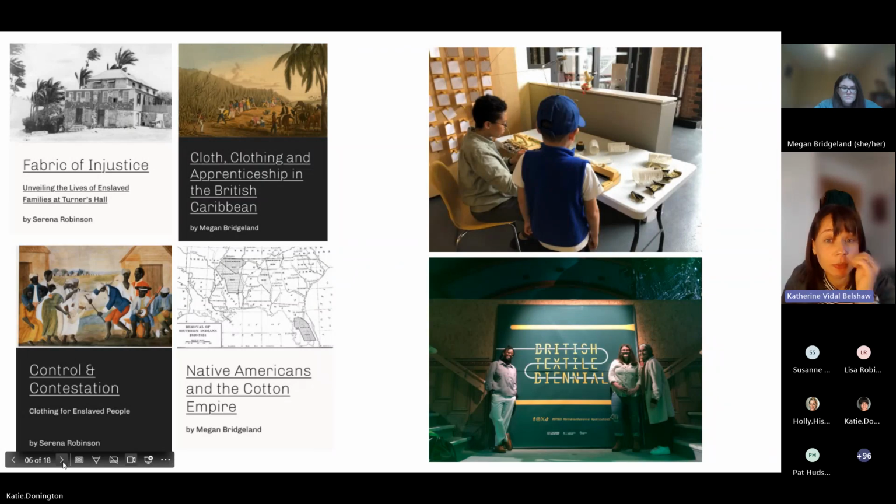So since the first phase of the project back in 2020, it's continued to grow. The team have since delivered public-facing engagement activities in the museum. They've spoken at conferences and they've been commissioned by the British Textile Biennial to research and curate content. Some of the team are currently working on a project with Manchester Art Gallery, and four new case studies have just been published to the website. And on that note, I'll hand over to Megan to give you more of an insight into the project's research and outputs.